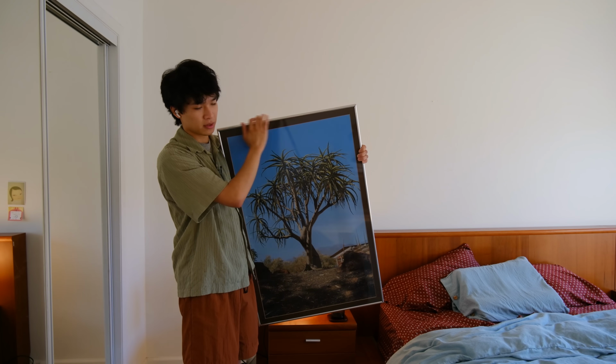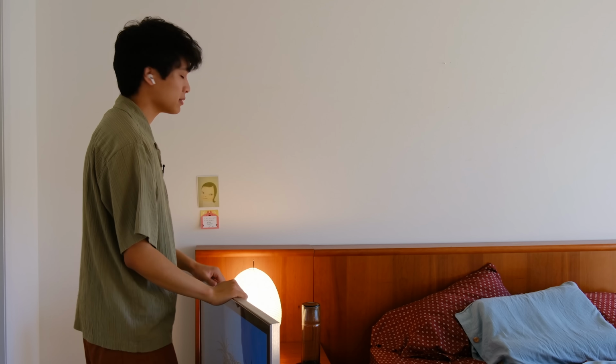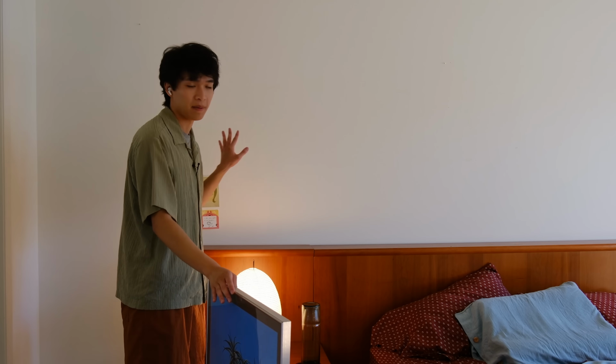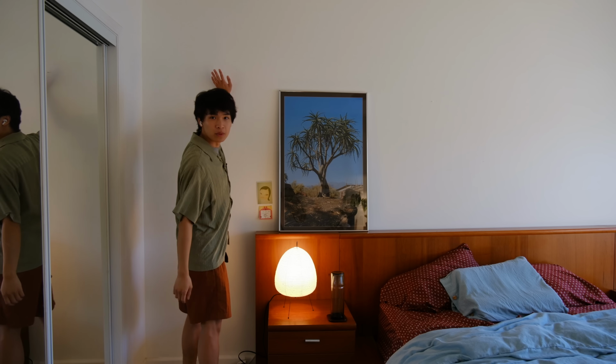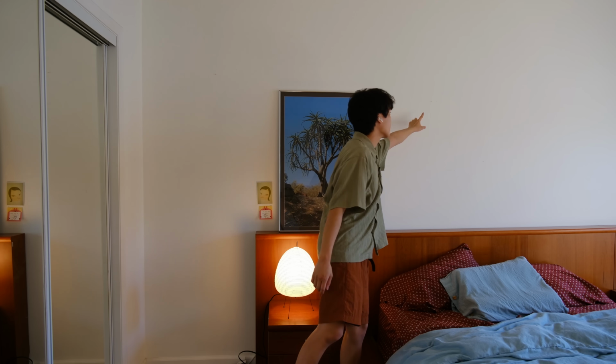And I think the blue kind of works with the blue of the duvet cover. For now, I'm just going to lean it against the headboard here because I don't want to commit to putting a nail in the wall and then putting the picture up. What do we think? We already have an existing nail here and a nail here, so let's put something in one of those spots.